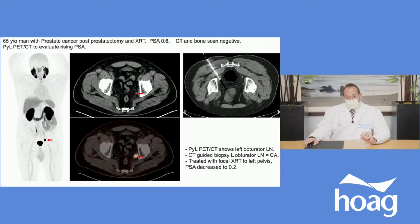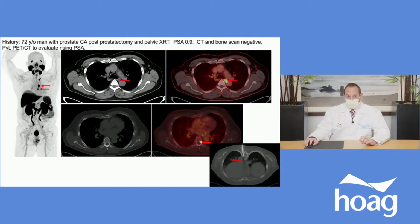This patient underwent targeted radiation just to that area, just to that lymph node, and their PSA dramatically decreased, proving clinically that this was the site of clinical disease recurrence. So the PSA was able to define where the recurrent disease was when other, what are considered more standard clinical studies, more traditional clinical studies, the CT and bone scan, had failed.